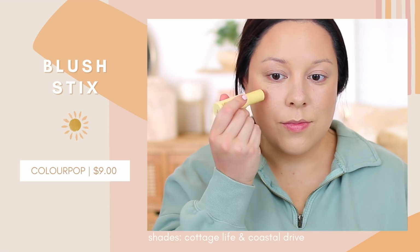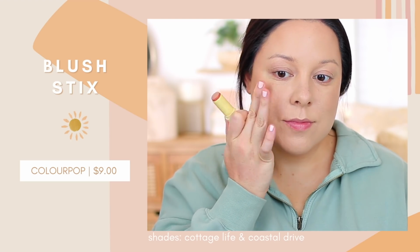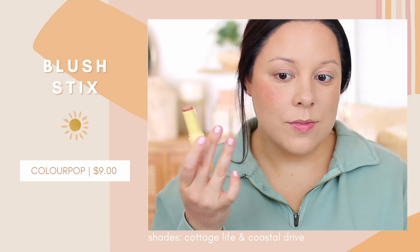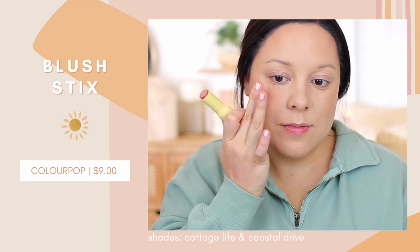You just apply them directly to the cheeks and you can blend them out with your fingers, a sponge, a brush. I'll also sometimes take the same one and apply it to my lips for more of a monochromatic look, especially if I'm in a hurry. And these just look really good on the skin. I find them to be very blendable, very easy to work with. You can build them up, sheer them out. They're really great, especially for quick on-the-go makeup. So I've been loving these too.